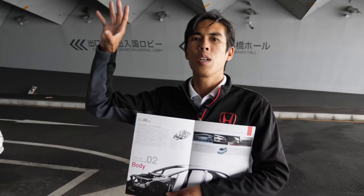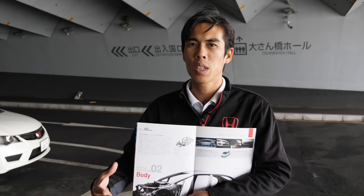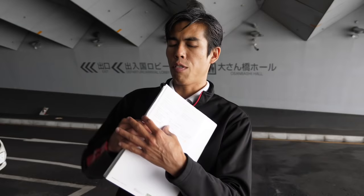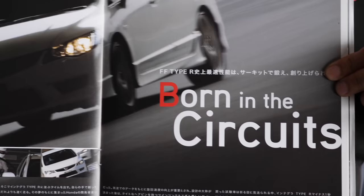Decrease the body weight, increase the rigidity to make it handle better, make the engine finely tuned with higher horsepower, and equip it with very good balance. And that's how it can handle very well on the circuits. In fact, from the marketing material here, you can see very clearly they advertise how the Civic Type R, or any Type R, was born in the circuits. And this is very true.